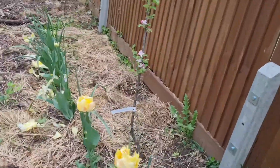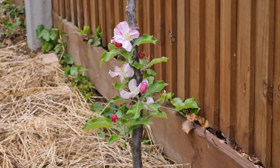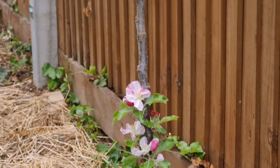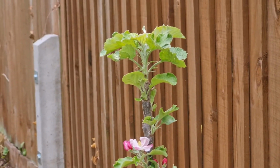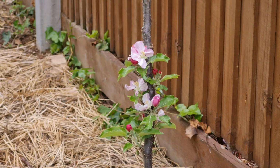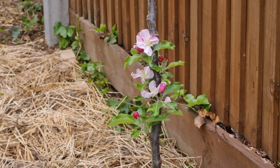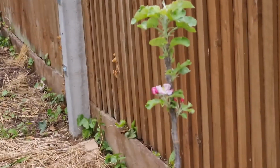And something really exciting there on the apple blossom. So my apple has rooted enough that it's started flowering. So I think we have to pick off the fruit in the first year because it will be too overwhelming for it. But I don't know, maybe I'll leave one or two.